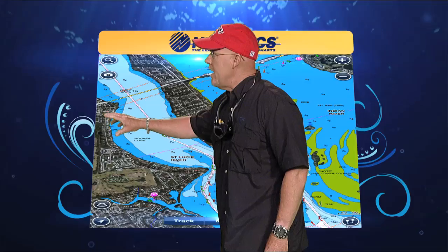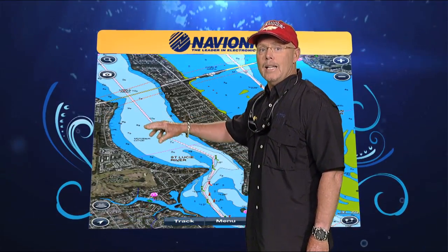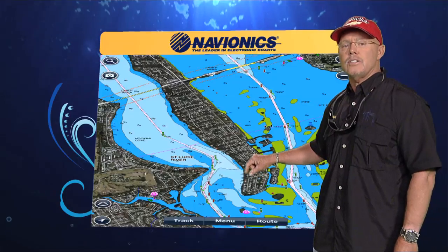Now, along this shoreline, if you have an outgoing tide, guys, the mullet, which is what all the fish are feeding on, are gonna get pushed up against these points. So make sure you check out the points, and you'll actually find that you can catch some really big fish there. You can also use a big live mullet. That's the Navionics stuff for this week.